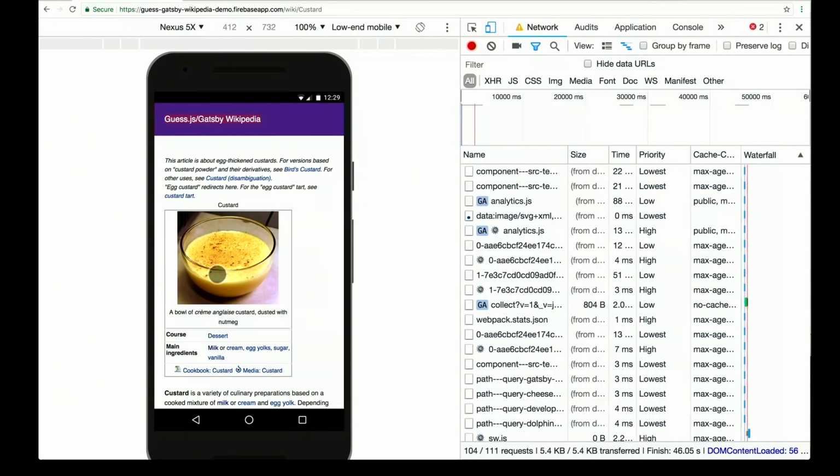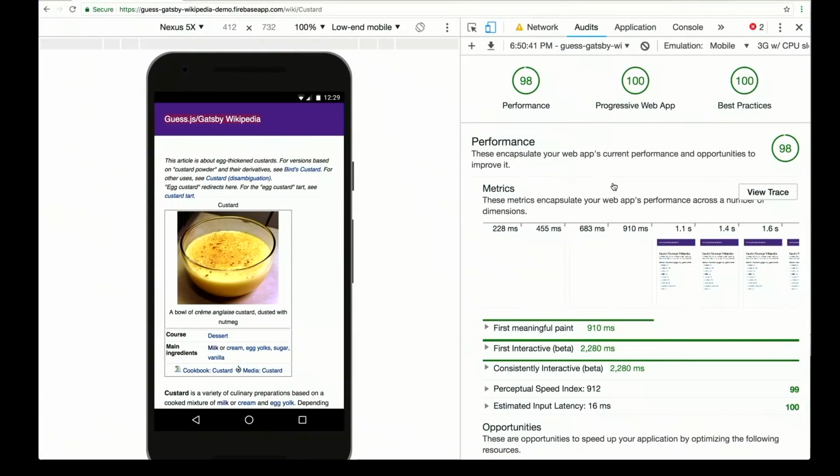Now, prefetching is a great idea in practice, but we want to be mindful of users' data plans. And this is where we use navigator.connection.effectiveType to make sure that we're only prefetching things when we think that your connection can handle it. So this is our demo of Guess.js using Gatsby. By the way, this also happens to be a PWA with a great performance score, so thank you to both Minko and Kyle for helping with this. Check out Guess.js, let us know what you think.